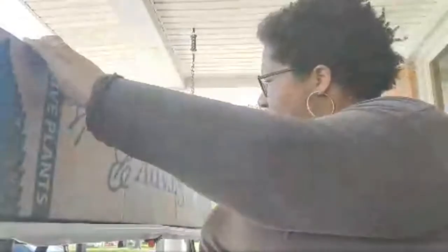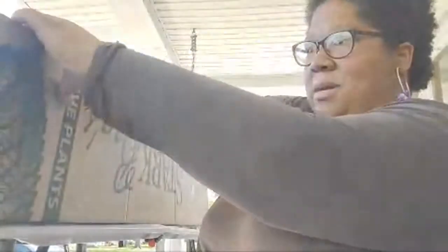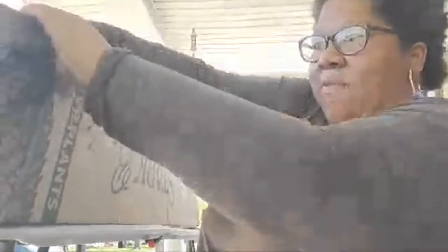So let me fix the camera, turn it toward the box a bit, and y'all can kind of peep it with me. Hope that y'all can see. So I'm gonna pop this open. It says Stark Bro's Nursery, a growing legacy since 1816, and it has live plants on the box as well. So we're praying that they're live, right?